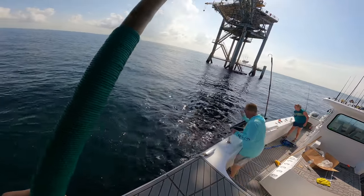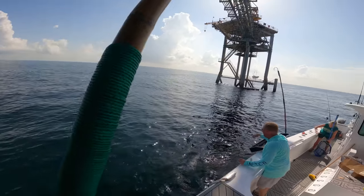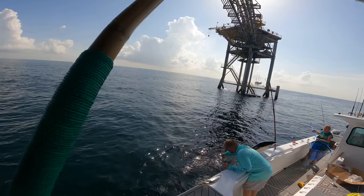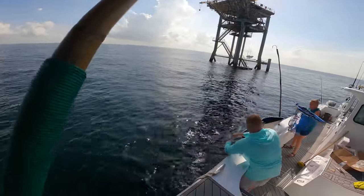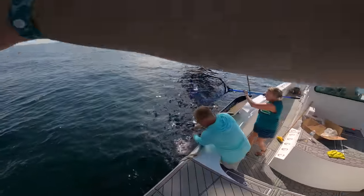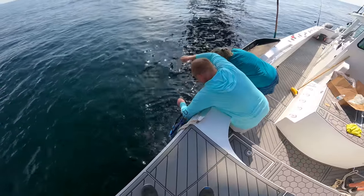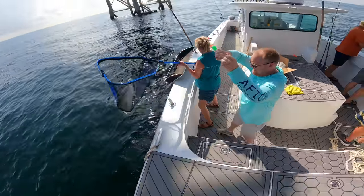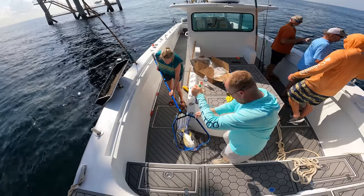I know this is a goober fish, but I would like to take a picture with it because it's my first one. Pretty heavy. Jack crevalle on a cane pole. Thank you, ma'am. You're welcome. Thank you, Miss Rosemary. You're welcome. That's pretty epic.